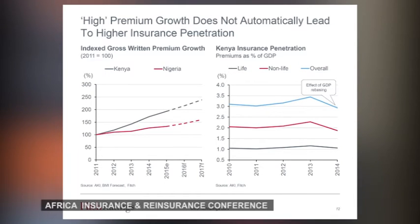But then on the right-hand side, I'm showing a chart of insurance penetration in Kenya, and it's stayed about the same despite growing premiums, and actually it fell in 2014, but that's only because of the rebasing of GDP, which I think made a difference of something like 25%. The premium stayed the same, but the denominator changed as the GDP was rebased upwards.